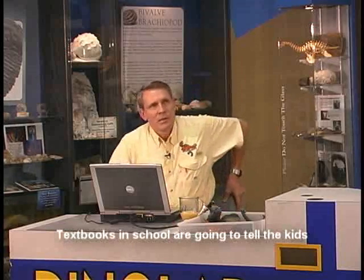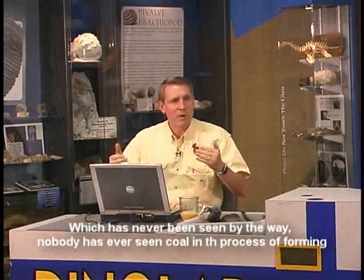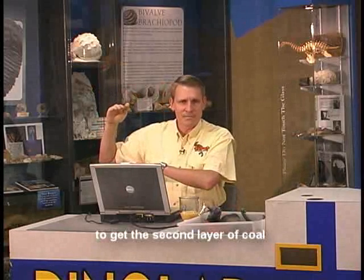School is going to tell the kids, a forest has to grow, which is going to take hundreds of years, and then it gets compacted and slowly turns to coal, which has never been seen, never seen coal in the process of forming like that in nature. And then they'll say, you know, 30, 40 feet of mud had to wash in, it would take another few 100,000 years, and then a whole new forest has to grow to get the next layer of coal.